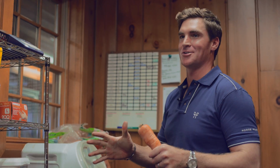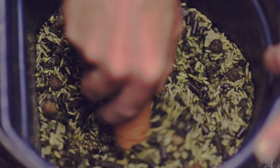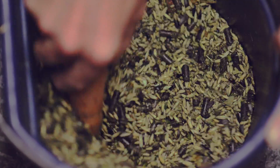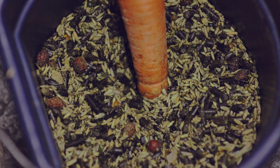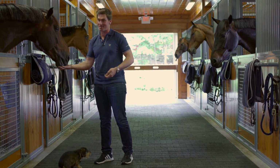I'm a stickler on the grain being really mixed and not having clumps of things in there. So once I give them the flaxseed, we mix everything up really well with carrots. There aren't big deposits of supplements anywhere. So that's it.